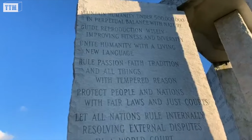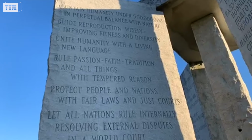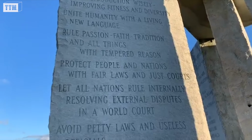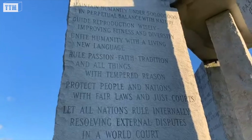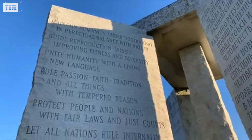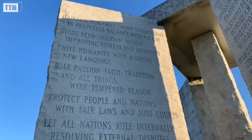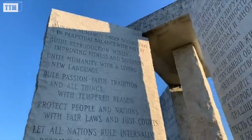Let's look at the next line, rule passion. But that line as well, uniting humanity with one language, could also be looked at as kind of like a new world order type of a thing. And it's also important to note that George Bush the First made his New World Order speech on, I believe it was, September 11th, 1991 or 1990. Actually, I think it was 1990. So it was 10 years exactly after this was made.